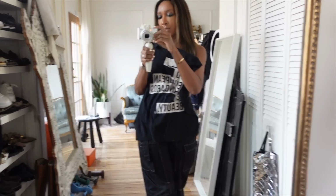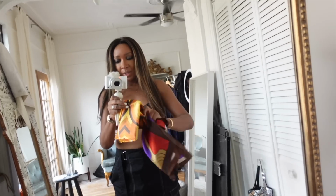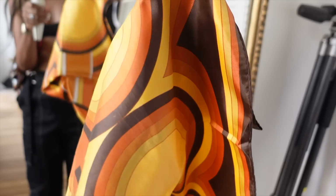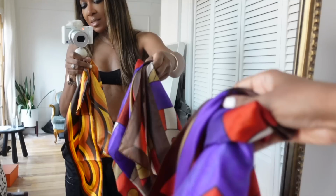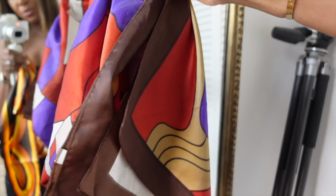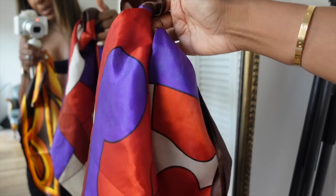Oh my God, these gorgeous scarves. Hold on, wait till you see these scarves. Sorry about the noise outside, but how good are these scarves I picked up? The colors of them. I think it's so 70s, that orange and browns and yellows. Same with this one, but in purple. Again, the browns, the reds, the purples, just really, really beautiful color combinations.